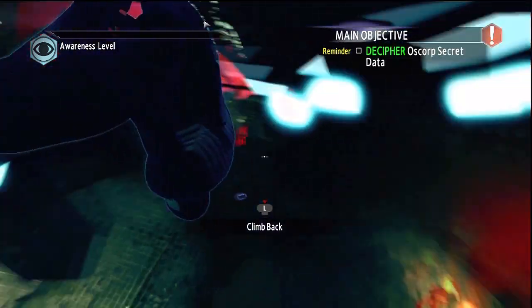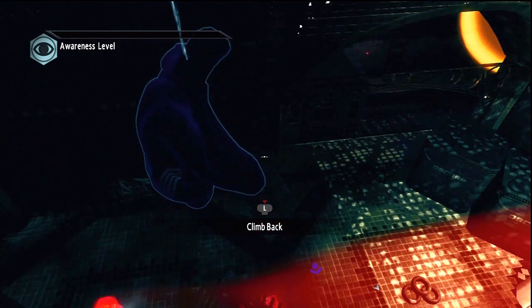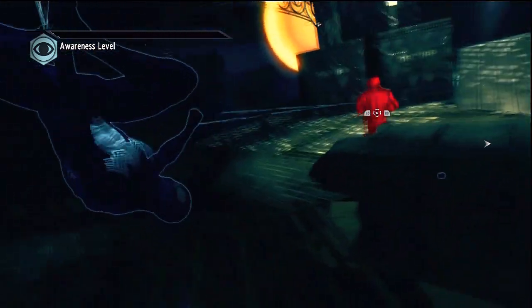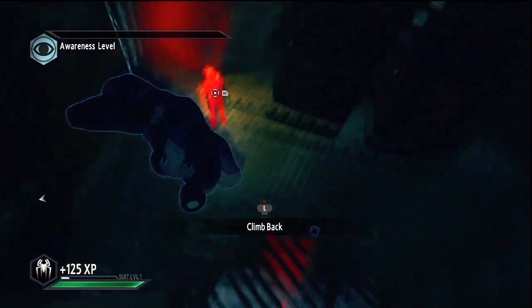Well, normally what I would say is you take out the roving guys and then, while the static guys are none the wiser, you can take out everyone else. But it looks like my plan didn't exactly go how it was supposed to. But then, well, no surprise. When does my plan ever go the way it's supposed to?